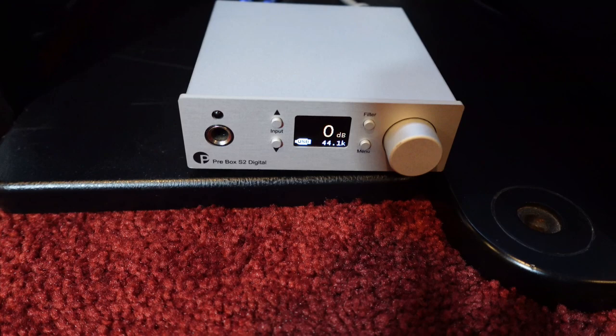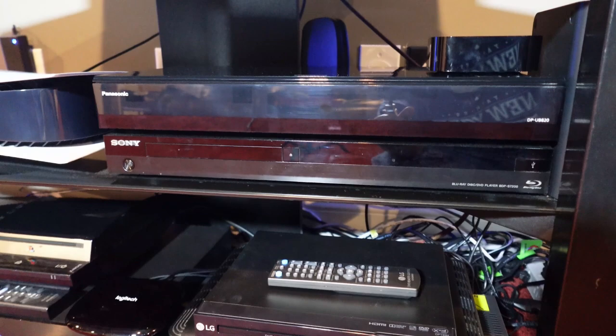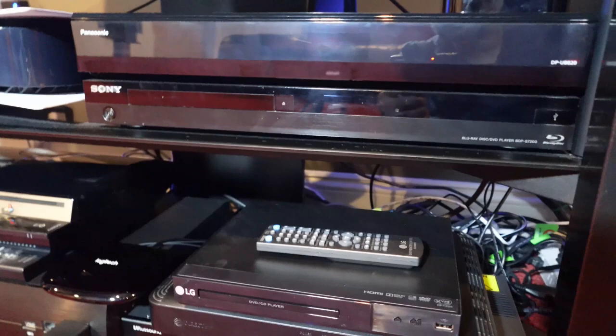It is connected via AudioQuest cables. I still don't remember which ones these were, but they were pretty expensive. Then for my Blu-ray, I have the Panasonic UB820. Above that, you can see I have the Apple TV 4K, and then I also have a Sony. This is the 7200. It's a Blu-ray player.